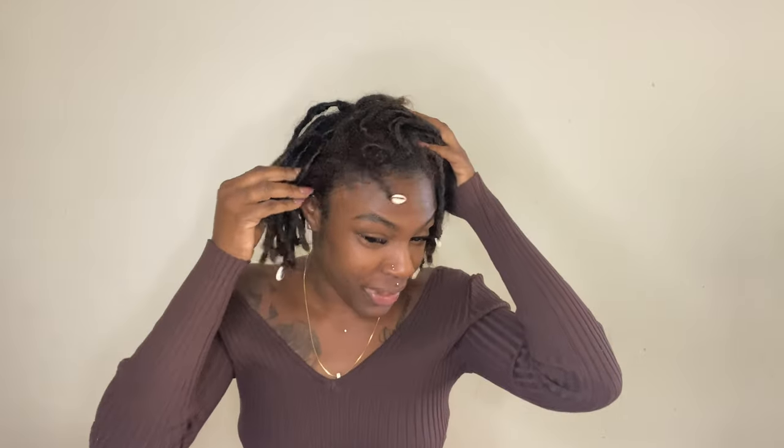Look at my new growth. I dyed my hair a day before I got my hair locked, and the new growth is crazy. I'm not gonna get a retwist because it's just a tease. I'm definitely gonna get a retwist next month. But yeah.